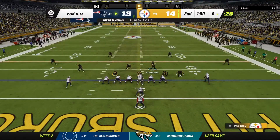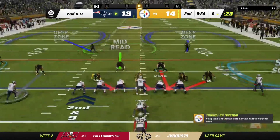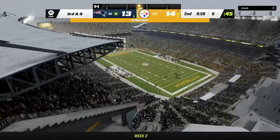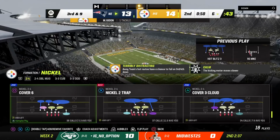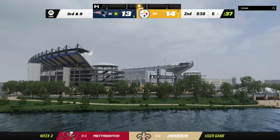The run only got a yard. Here's 2nd and 9. They'll run it again with Henry. And he stopped immediately there. Now the Steelers use the first of their 3 timeouts as the clock shows 50 seconds to play here in half number 1.